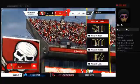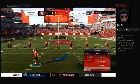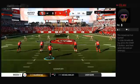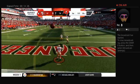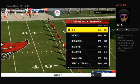Extra point by Gay is up and good. And it's now a 7-0 game. After the touchdown, it's Gay to kick this one away. And that'll carry over the back line of the end zone for a touchback.